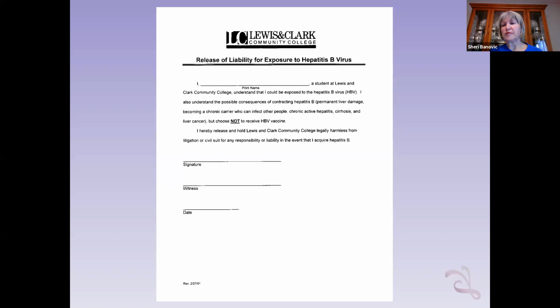A lot of you may have received the vaccine when you were a child, when you were an infant, and so that's fine. You don't need this form, okay? If you have not received the vaccine already and you don't want it, that is perfectly okay. You just sign the form. You have a witness signature as well. Somebody witnesses you sign it, and you turn the form in. Okay, it's not required. It's recommended, but this one is not required.